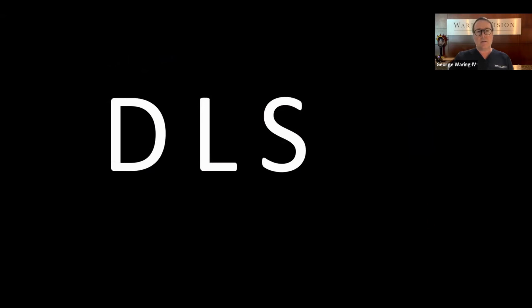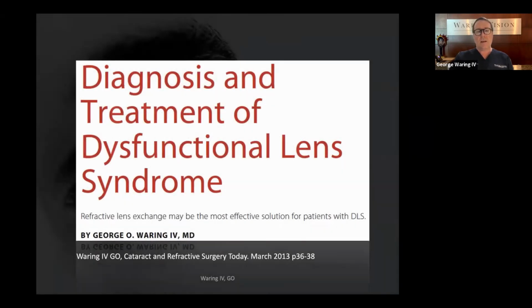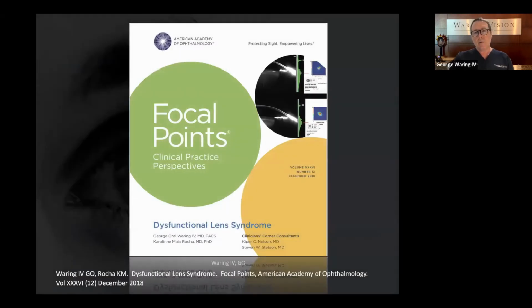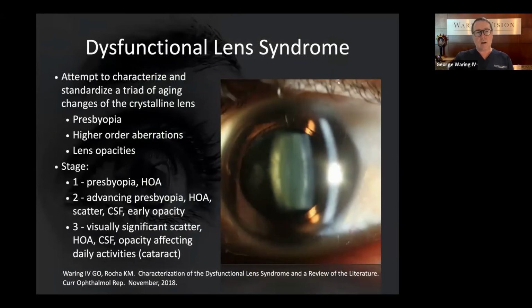Some of you may be familiar with these three letters, DLS, or the dysfunctional lens syndrome. This was an attempt to characterize systematically the aging stages of the human crystalline lens that allows us to make good decisions, not only to educate our patients, but to help create a framework with how we approach the different stages and proposed stages of the aging lens. And this has now interestingly been accepted by the American Academy of Ophthalmology as a clinical entity, and is being increasingly used worldwide in this context. And so we think of the aging stages really in three ways: primarily presbyopia, higher-order aberrations, and lens opacities, and we've staged accordingly as we age through time.